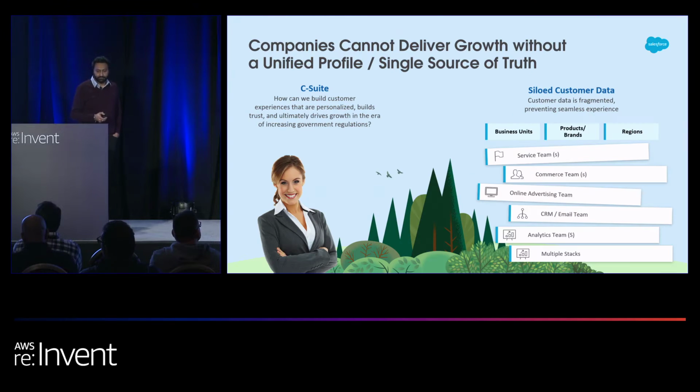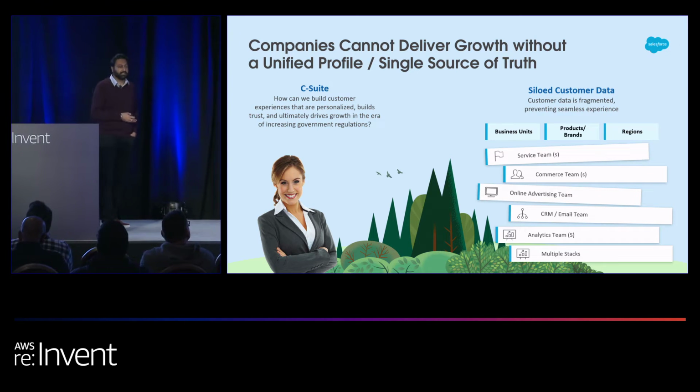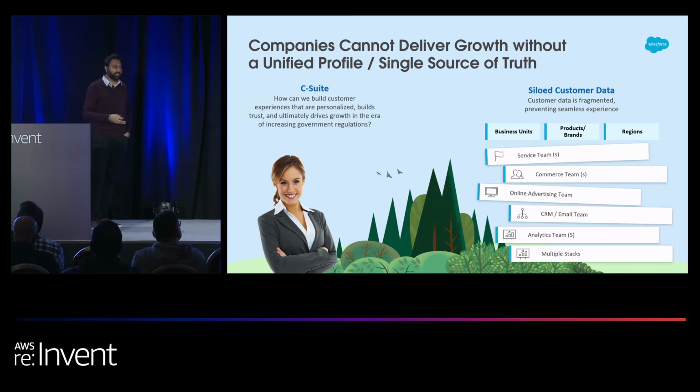Okay. We do regular surveys with leaders, typically the CX organization leaders, marketing leaders, and customer engagement leaders, and they all agree on one single thing, which is that companies cannot deliver growth without having a single source of truth, meaning a holistic understanding of their customers. And as important as it is, it's also a big challenge, while they recognize it.